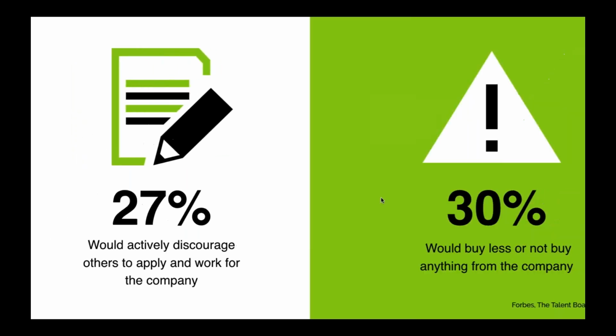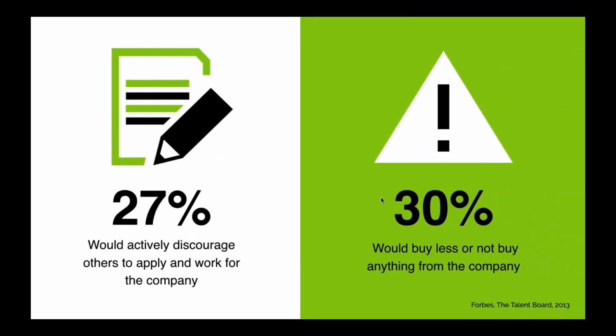And on the flip side, 27% of those who reported a negative experience would actively discourage colleagues from applying, and 30% would buy less goods or services. That's some pretty startling percentages, and it really hits home how important this can ultimately be, not just for the recruitment team and your recruitment process, but for the business in general. It actually can contribute to the bottom line.